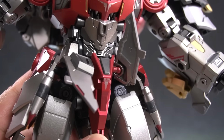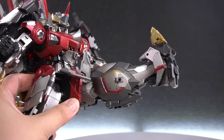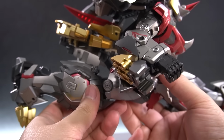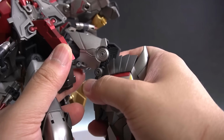Ball joints at the front skirts, hinge joint, ball joint at the side skirts, which gets them out of the way for a rotation at the hips. And this extending prolapse lets the legs move back that far. He's got a beautiful spread, ratcheted thigh swivel, bend at the knee. He has a second bend, but it doesn't do that much.